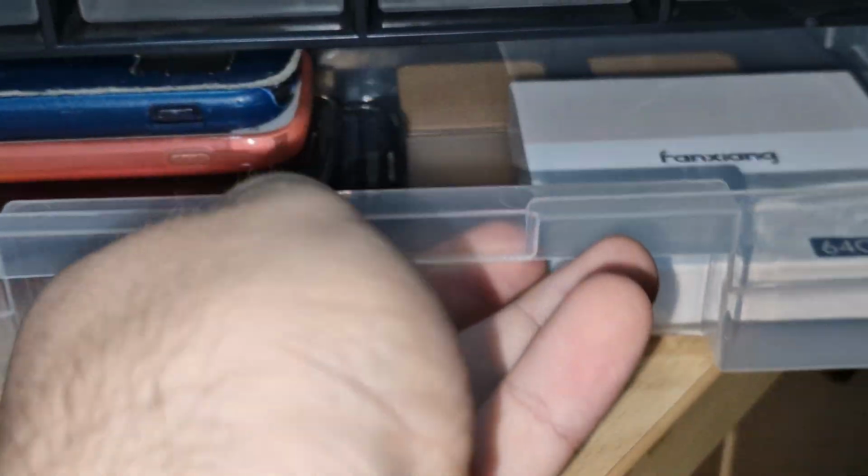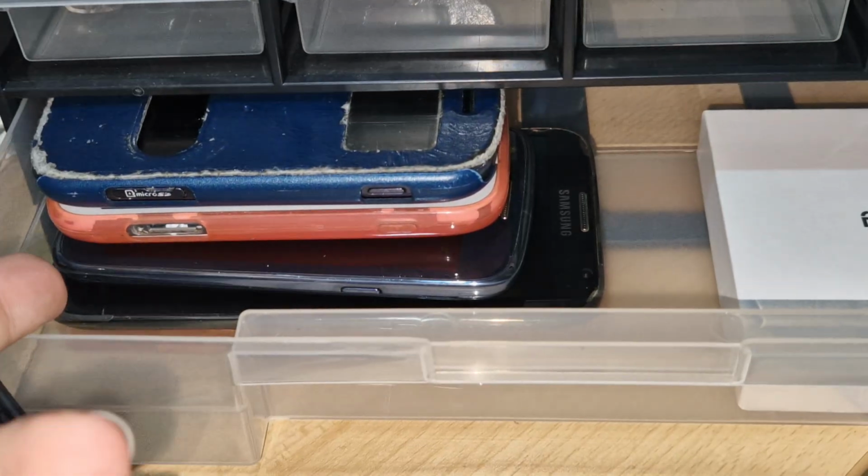But yeah, there's a lot of technology in my room. And I'm slowly finding a reason to use all that technology and not just try and sell it on Facebook Marketplace. But be honest with me, what actual use do I even have with all these old phones?